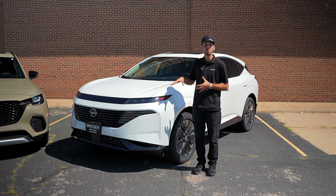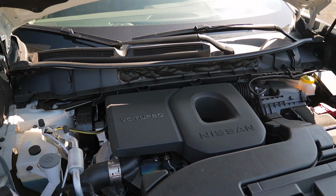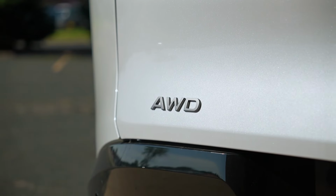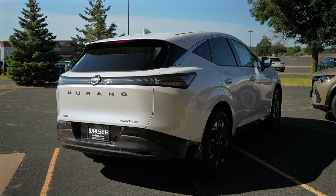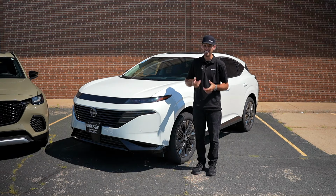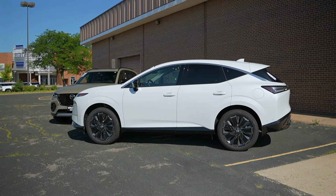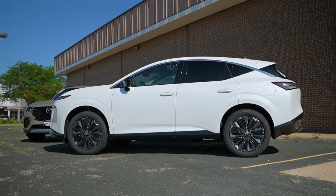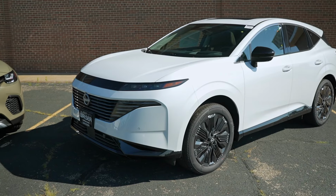We do have to touch on fuel economy because combined you're looking at about 23 mpg with the all-wheel drive, and that does bump up a little bit if you go with the base model with the front-wheel drive, but for a vehicle of this size, that's going to be some pretty awesome fuel economy. Like I said, with the 9-speed and the 2-liter turbo, it's definitely got some get up and go. Before we hop into the inside of this one, let's jump over to the Mazda CX-70. We'll check that one out.